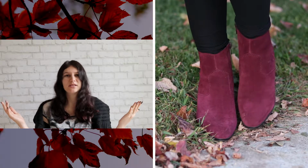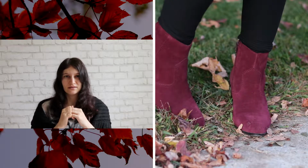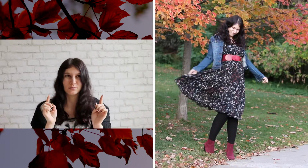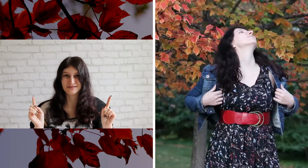And a really easy way to wear a dress, which I utilized in this outfit, is by pairing it with a denim jacket. Always works, probably. I have not encountered a case when it wouldn't, let's put it this way.